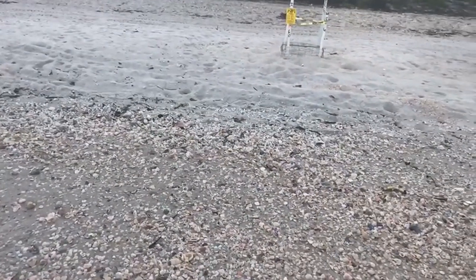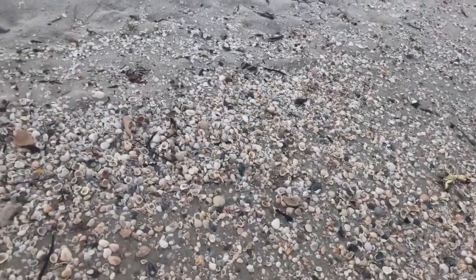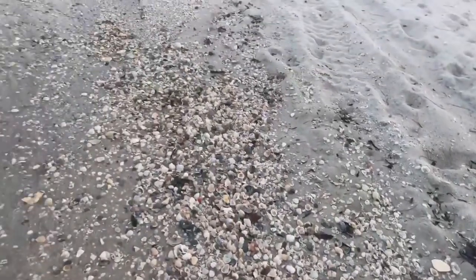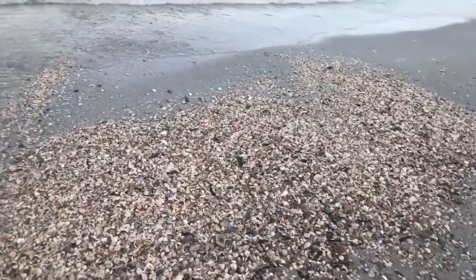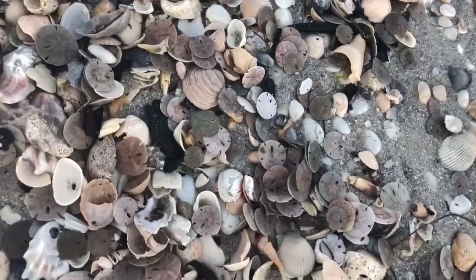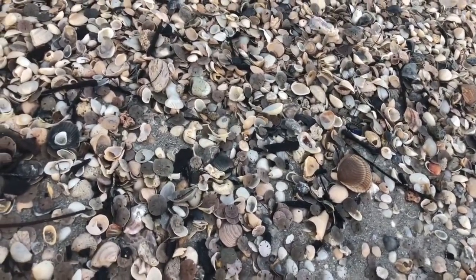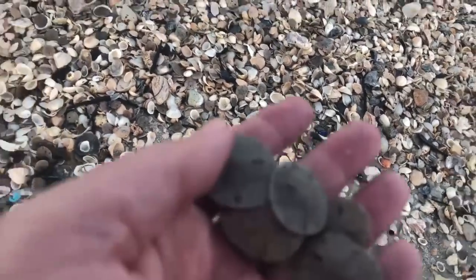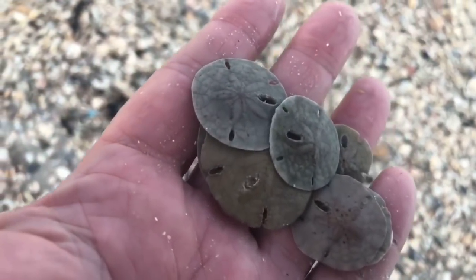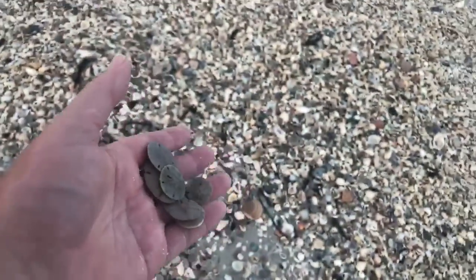Wish the sun was up. It's hard to see down here. When the sun comes up, it makes it a lot easier. There are so many shells piled up here. Look at this pile over here. Man, just piles and piles of sand dollars down here. Look at them all. Look at all of the sand dollars. There's just handfuls and handfuls and handfuls of sand dollars down here. They're all from about dime size to quarter size, the sand dollars. There's just a pile of them here.